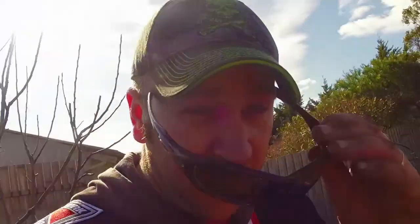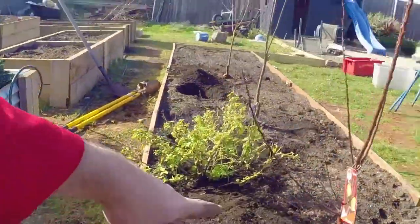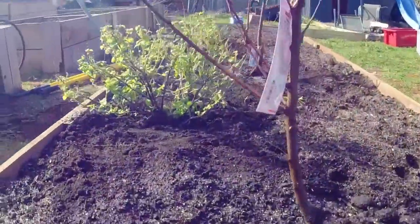G'day guys, welcome back to Food to Eat. Hey, great day. We're on day 2 of the veggie garden. She's growing really well. You can see we've got a lot of dirt in already. I've just put in the 3 trees straight down in our orchard. We've got one more to buy.